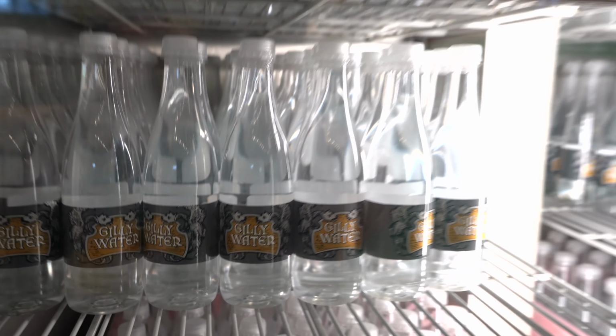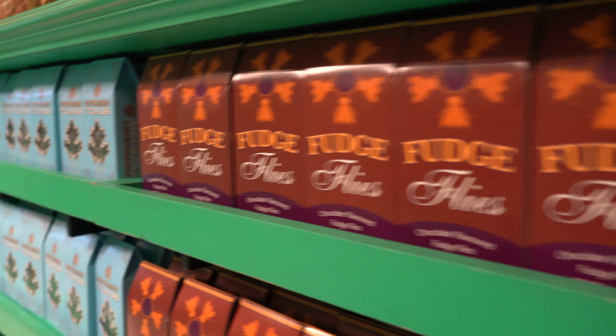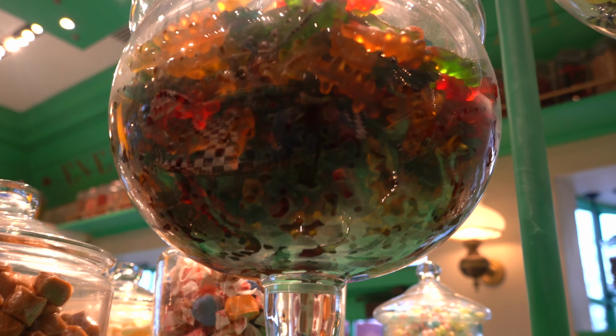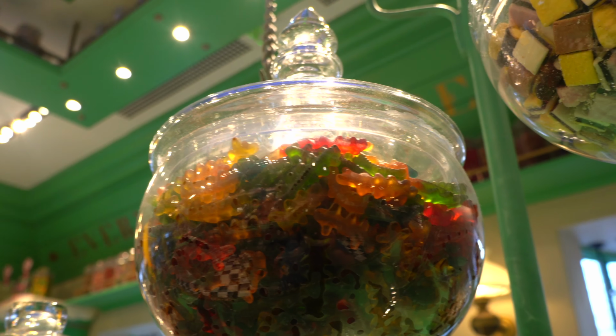You can get that straight from this cooler in here. They do have fudge flies and peppermint toads. So cool. Ooh. Do they have these over there? I love gummy worms. Can't have them right now, but I love gummy worms.